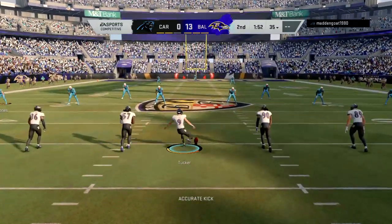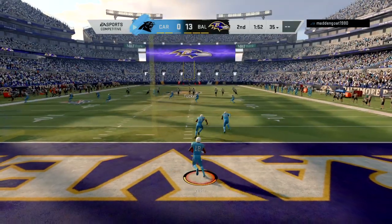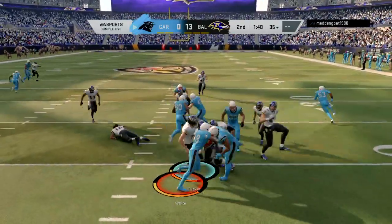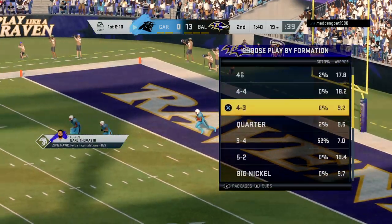So they recovered the fumble, but ultimately could not take advantage of the short field. Definitely a lost opportunity right there. I mean, they were in prime position to put 6 on the board. Ended up settling for 3. And he'll take it back to about the 19-yard line.